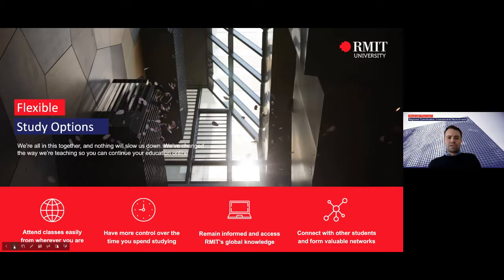The current situation with COVID has meant RMIT has had to adapt so that it can continue teaching our current students while our campus is closed. And since semester one, 2020, we have been teaching all our programs online, meaning that students are able to attend their classes easily from wherever they are, have more control over the time that they spend studying, remaining informed and accessing RMIT's global knowledge and connecting with other students and forming valuable networks wherever they are in the world.